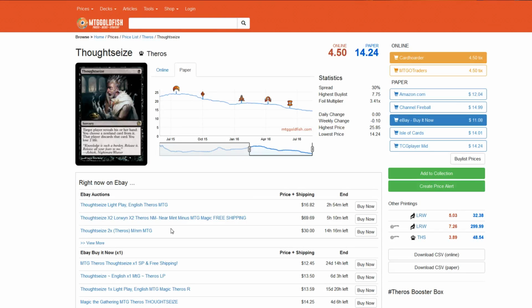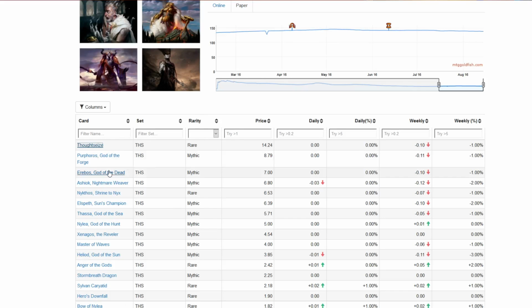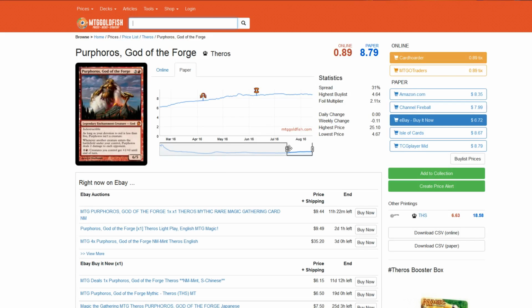So we've seen Thoughtseize just continue to go down, for almost a full year now, since July to July, it's been going down. So let's just compare it to the casual favorite of the set, which does see a little bit of Modern play. And we'll go back to July as well of 2015, where it was $6 and now is up to $9.